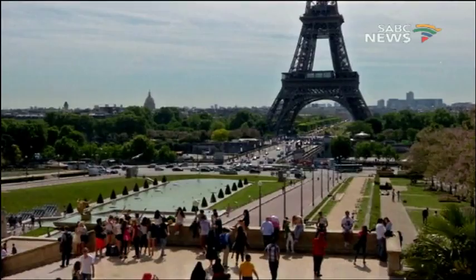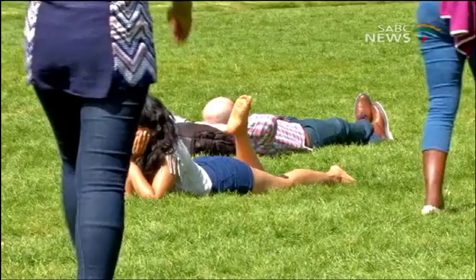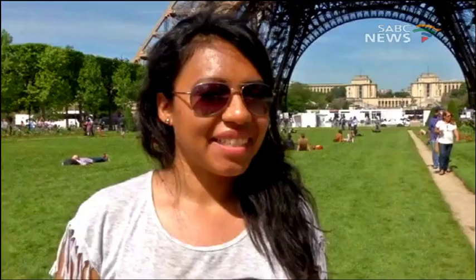Sun-kissed tourists took advantage of the sun in the city parks for an early tanning session, but were hesitant over taking a dip in the Trocadero fountain. Italian tourist Francesca Maitani said the heat did not stop her from visiting the French capital and its iconic monuments. Yes, it's wonderful, the weather.